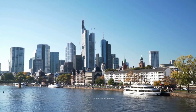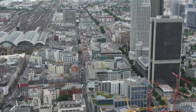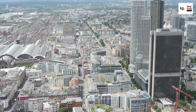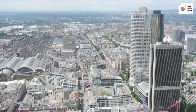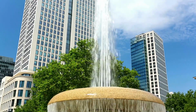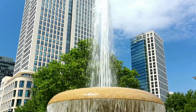The climb is a bit challenging with its narrow, winding stairs, but it's well worth the effort. It's a lot of stairs, but the view is amazing. From the top, you get a breathtaking panoramic view of the entire city. You can see all of Frankfurt, the river, and even the hills outside the city. It's a sight that truly makes you appreciate the beauty and scale of this historic city.